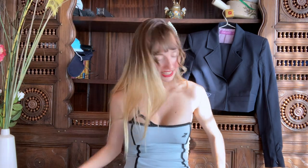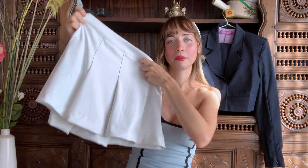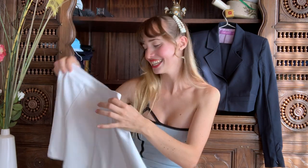Then we have the Motorsport skirt. So where is it? Oh, here. Okay. I already showed it to you in my previous try-on from Kathy, so just take a look at it.